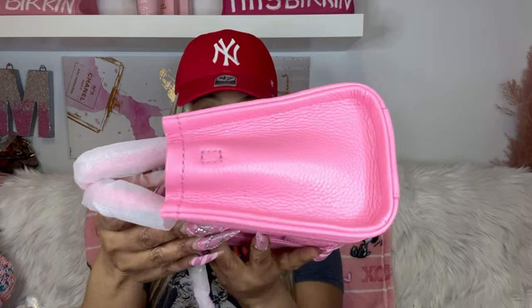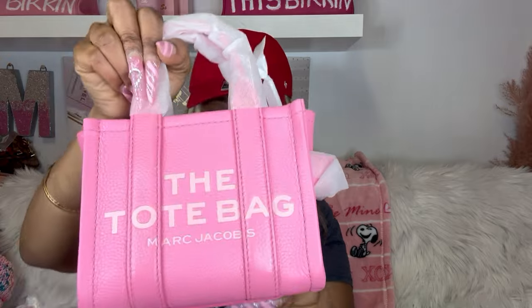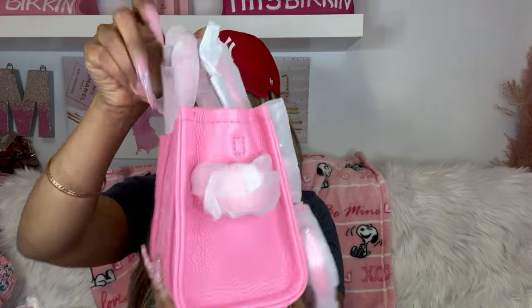Now, if you're familiar, excuse me, guys, if you're familiar with all of the Marc Jacobs bags, then guys, you know what's going on. You know about this size. I'm gonna stick with it and say that this is the micro mini situation. And guys, this bag was $325. Let me know, are you here?